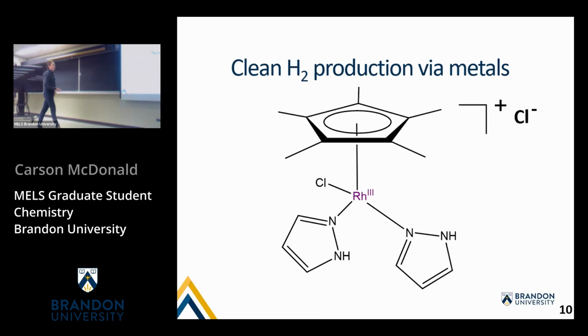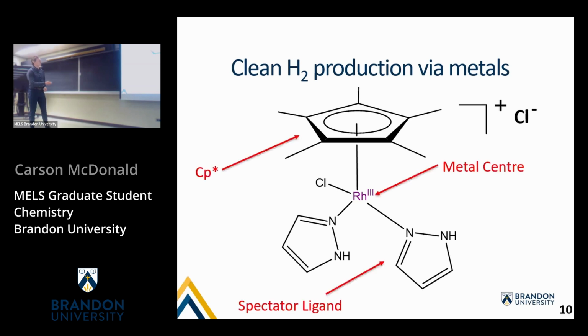Here's a quick example of a Cp* group 9 metal complex that maybe could be used in hydrogen catalysis. On the top there, we have our Cp* fragment. Though it's not shown that it actually bonds three times, that's what this circle represents right there. The circle represents the tripodicity of the ligand. Here we have our metal center, shown in purple. Here's the rhodium-3 metal center.